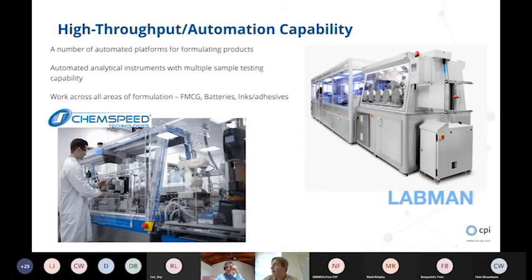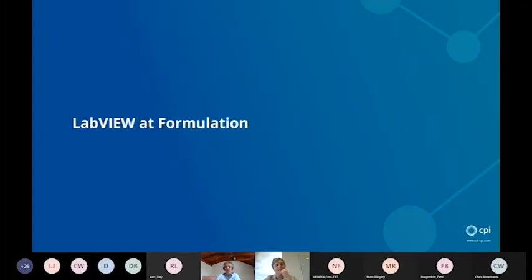And we've had the pleasure of working across all areas of formulation. So we've had deodorants, washing up liquids, inks and adhesives, batteries materials. You name it, we've probably looked at it and probably figured out a way to make a robot do that. One of the things that you learn from working with these automated systems is they all have their own quirks and their own software behind them. And I think that was probably the reason that got me interested in LabVIEW in the first place, as a way to tie some of the things together if we could.